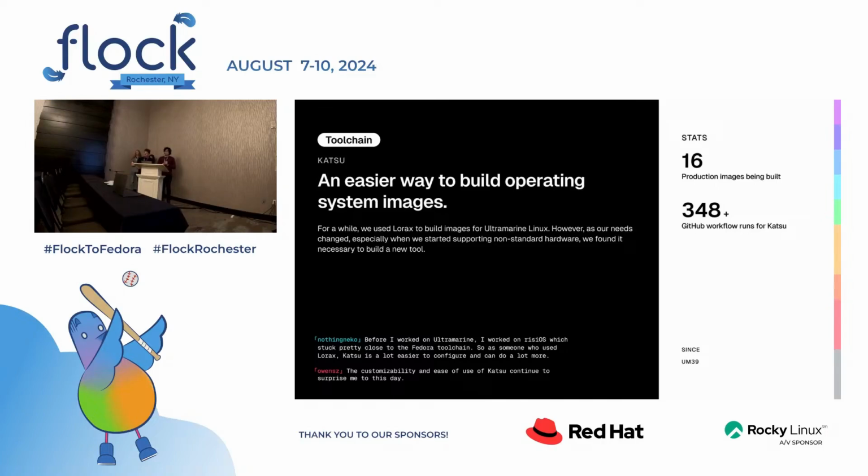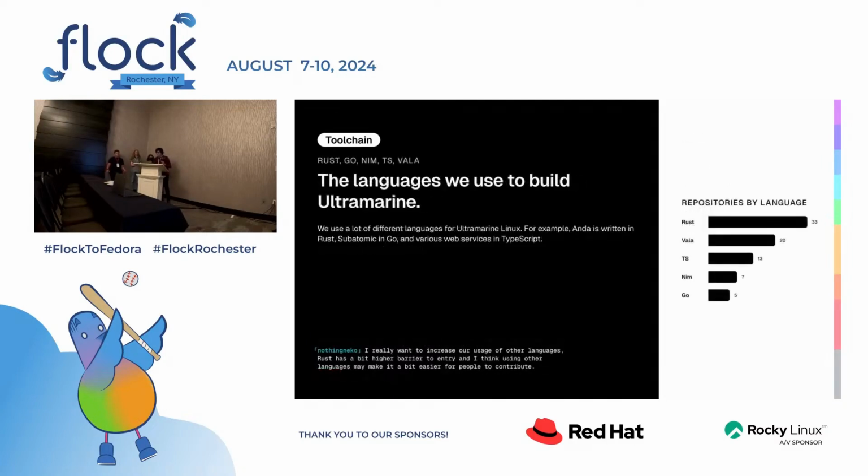I was going to ask, have you looked at Kiwi? Have we? Yes, we have looked at Kiwi. I haven't personally, but I know some other people in the community have, and they've found it a bit hard to work with and a bit complex. Katsu is our solution to that. It's a little bit easier. Yeah, or at least we think so.